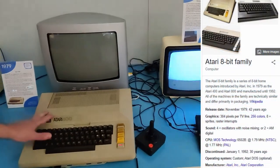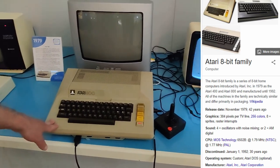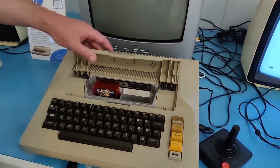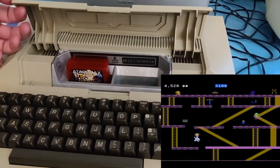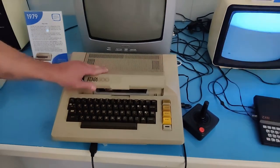Atari 800 was not so popular in the UK. It's part of the Atari 8-bit range of computers and consoles. It has the ability to load 8-bit cartridges, so these are some of the 8-bit arcade games that they had. Again, it wasn't very popular in the UK, sold much better in the States.